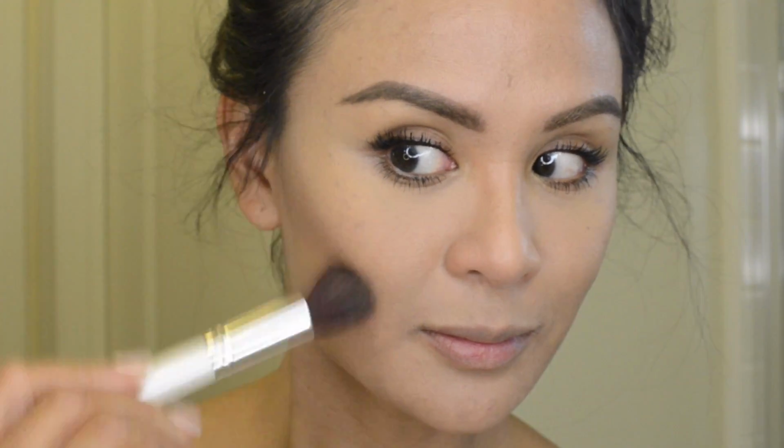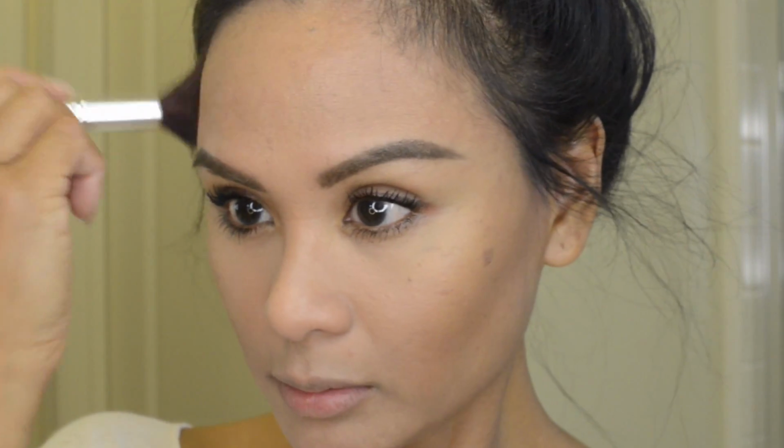Next, I'm gonna put on some blush. The first blush I'm gonna use is by NYX, and it's called Taupe. I like to use this more as a contour bronzing shade. Put a little bit on my chin, a little bit on the sides of my temples.